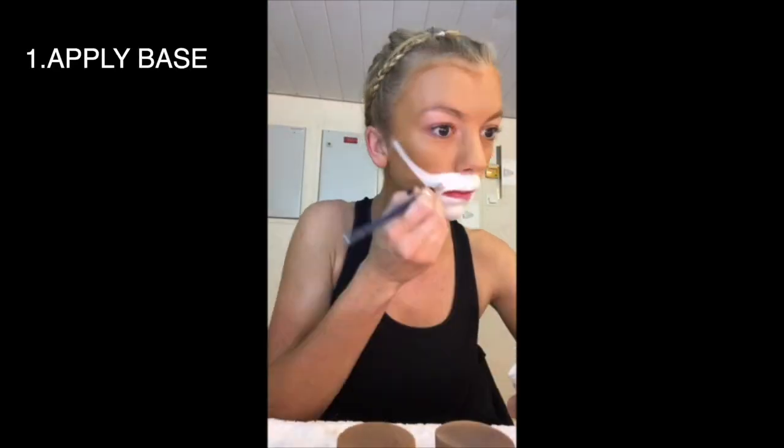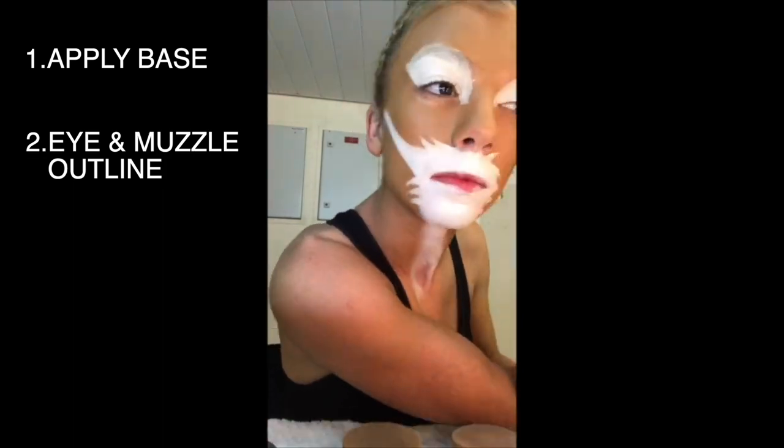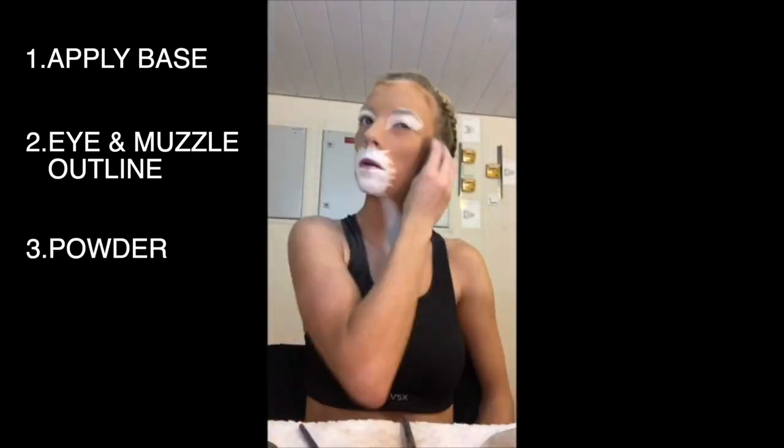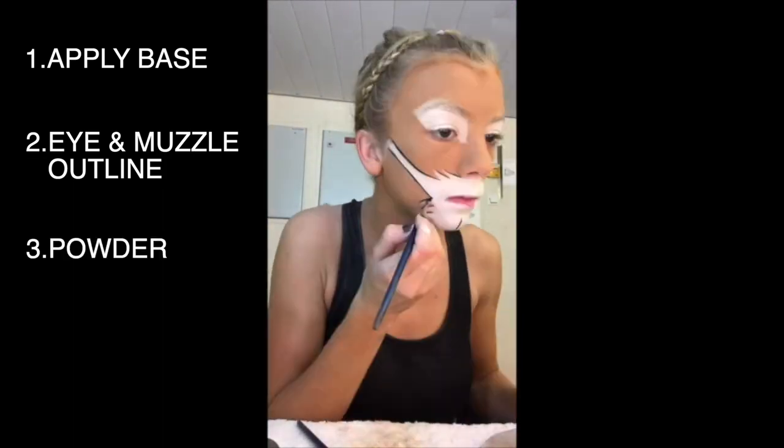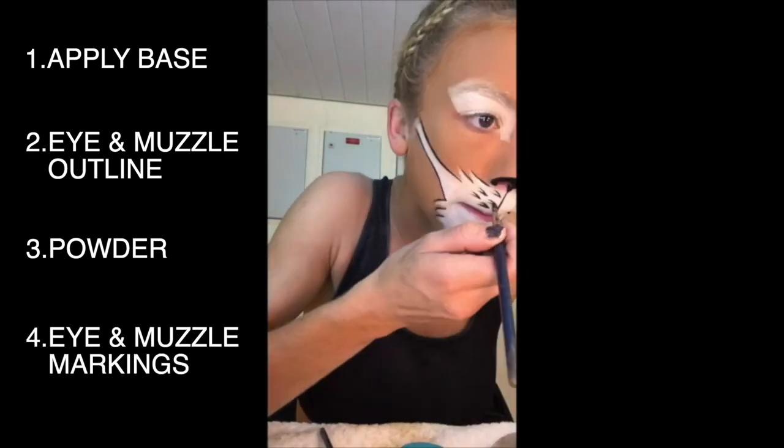We would start by using our oriental stick to do our base, leaving space for our white muzzle and our white eyes. Once that's done, we'd powder to make sure it was set properly. So then we could carry on to do our eye markings and our muzzle markings, including our whiskers and our nose.